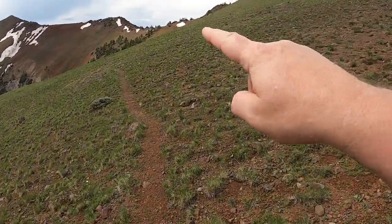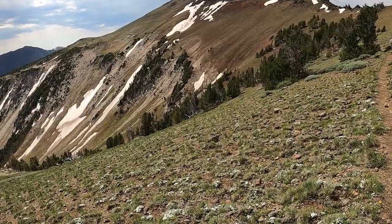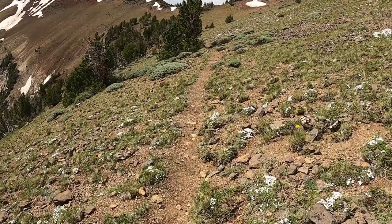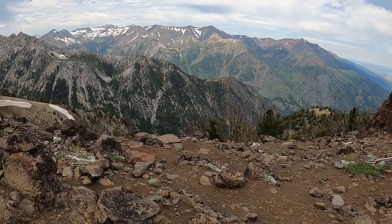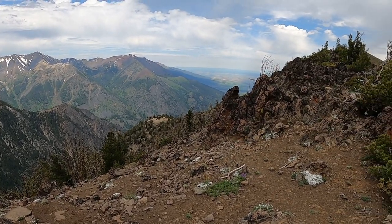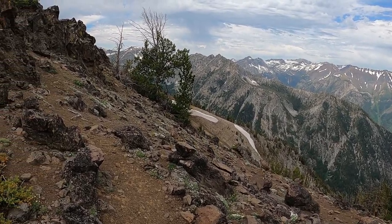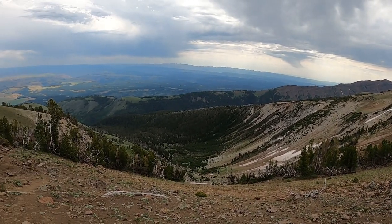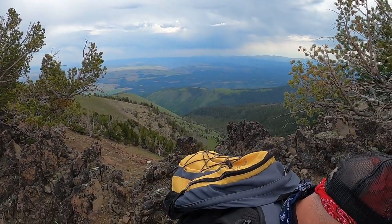I think we're gonna head to that saddle right there. I bet the trail goes over the top of it or connects to it. Yeah, it's almost dizzying now looking down into there. And then what we looked at earlier, close to a 360. This just to show you the trail we're hiking on.